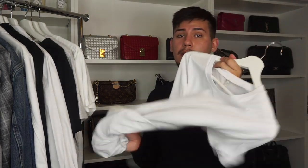Life hack: if you hate tucking in stuff, always wear bodysuits. I love bodysuits, and you know what I mean, sometimes stuff gets untucked and it's a little bit too much, so white bodysuits really work wonders, you guys.